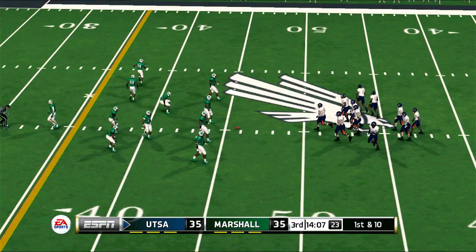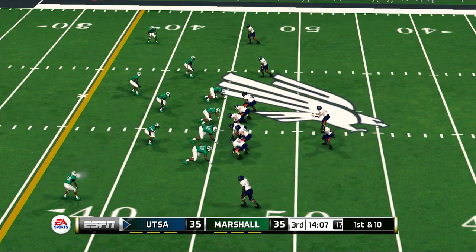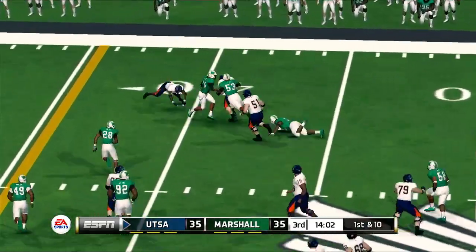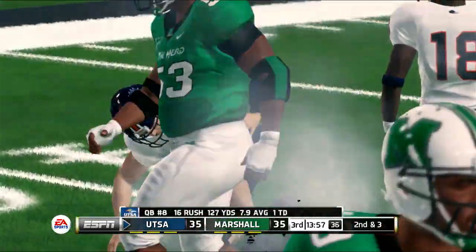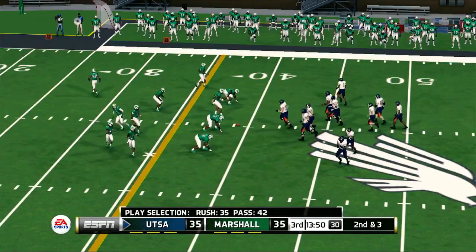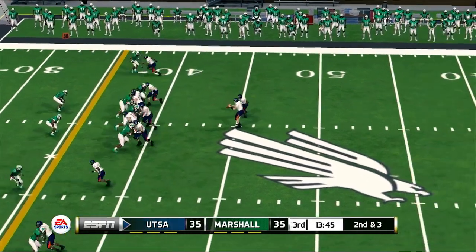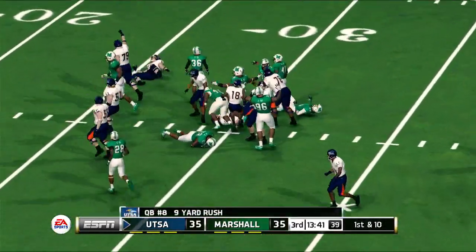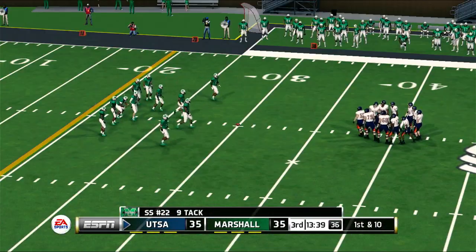First and 10. Ball on the 46. He scrambled. And they make the stop around the 39-yard line. That's a gain of 7. That'll bring up second and three. There he goes. Makes it out to about the 30. From the 30-yard line. First down.